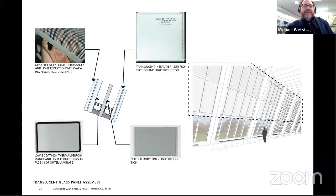Now, a little bit about the glass. We're proposing 2 layers of laminated glass in this triple glazed assembly. So the inner light laminated glass has the film that mostly handles the reduction of light levels as you go up the wall. And on the outside film is a fritted pattern. And the fritted pattern is there both to control light levels, but it also provides bird safety because birds read frits as a solid surface and tend not to fly right into it.